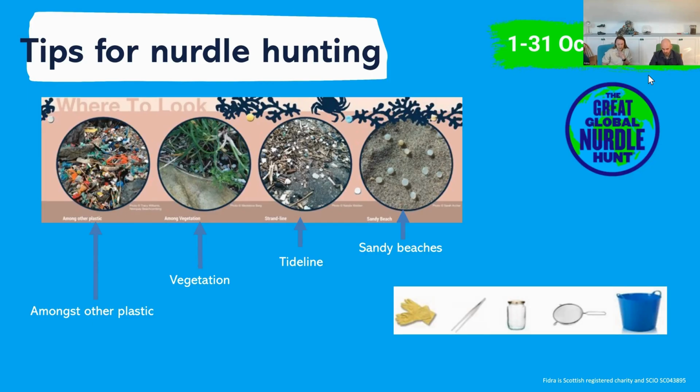So please do be safe when choosing your location to nurdle hunt. Please do check local tides and things like that. It's usually best to nurdle hunt just after high tide, but please make sure that the area that you choose is safe and accessible, and always check the weather.